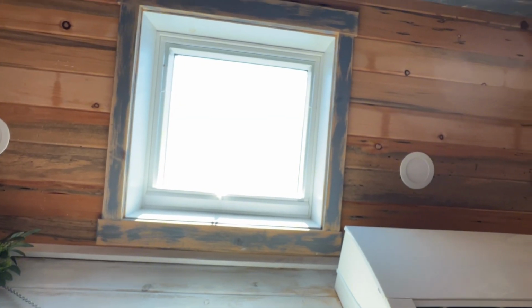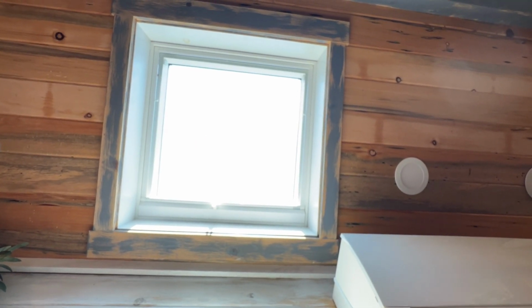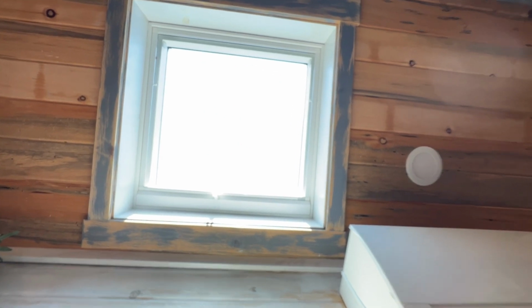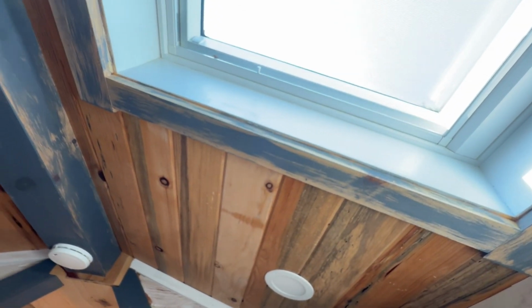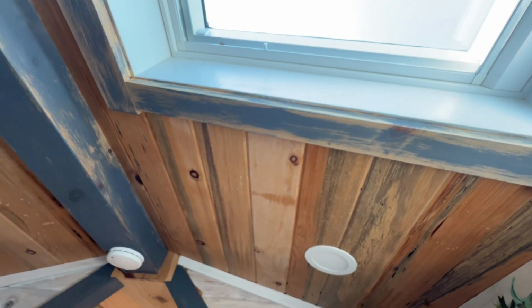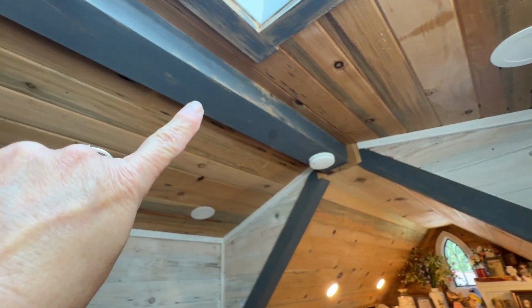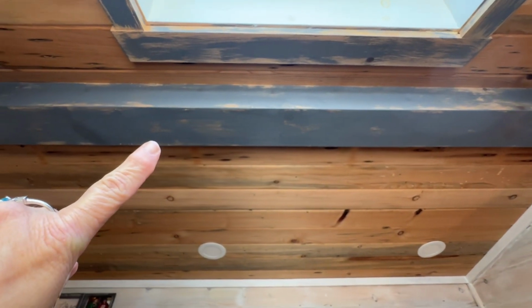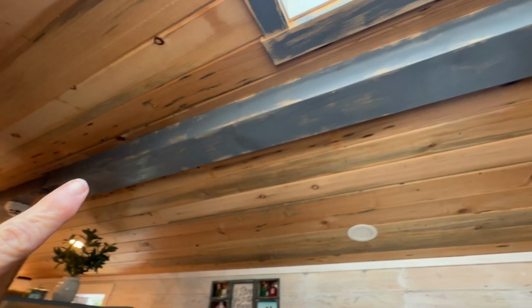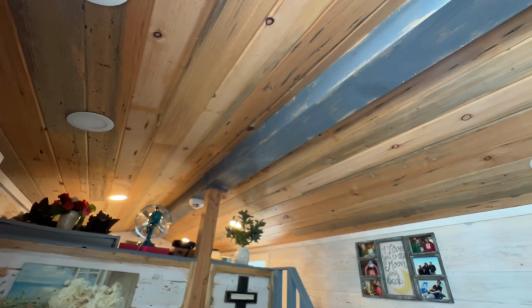With the skylight on the outside, I did like the distress look with the gray. And then on the inside, I painted it white. And in the center of the ceiling, I have this beam. And I did the distress look on it too. Painted it gray and made it have that distress look. So it'll look like it's been here a long time.